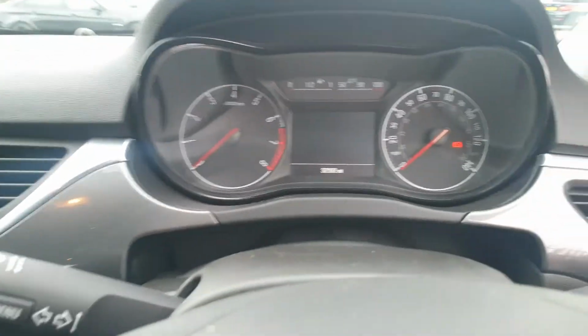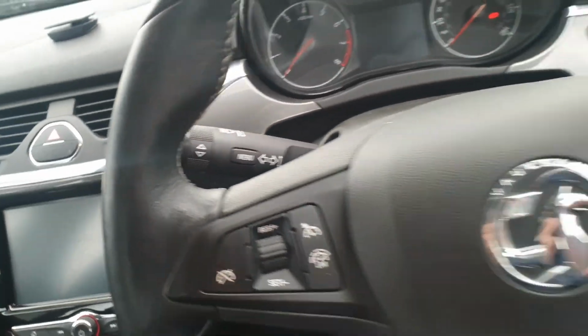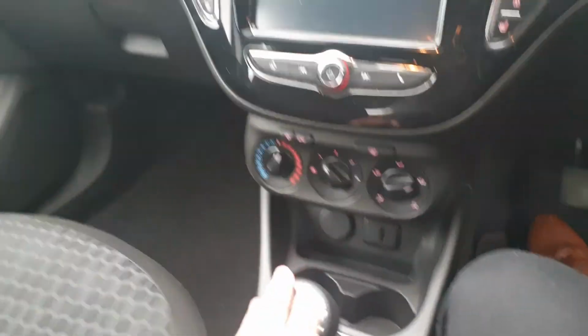So the car has currently covered 32,192 miles at present. Lovely multifunction steering wheel. Vauxhall's IntelliLink infotainment system. We've got our lighting control down there, wipers, indicator stalks, cruise control and voice control as well featuring in this car. It is a 5-speed manual.